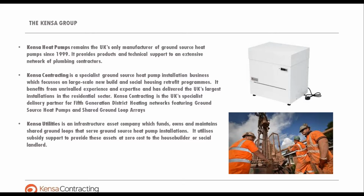Firstly, Kenza Heat Pumps, who are the UK's only manufacturer dedicated to ground source heat pumps, and we've been established since 1999. Our head office is in Cornwall, and we have a new factory there now, which produces around about 25 heat pumps a day. We manufacture there and they are shipped out all over the UK.